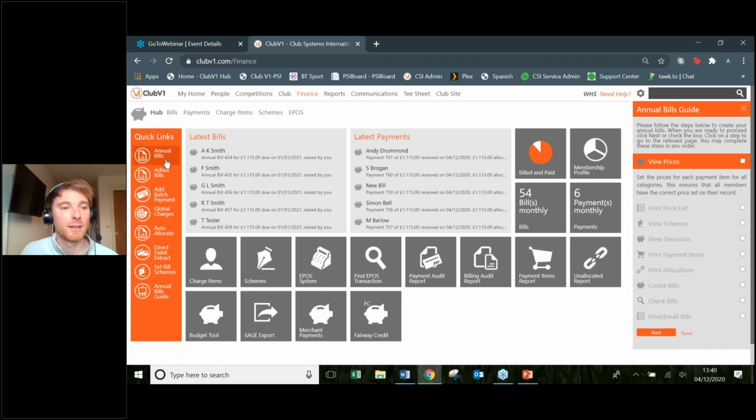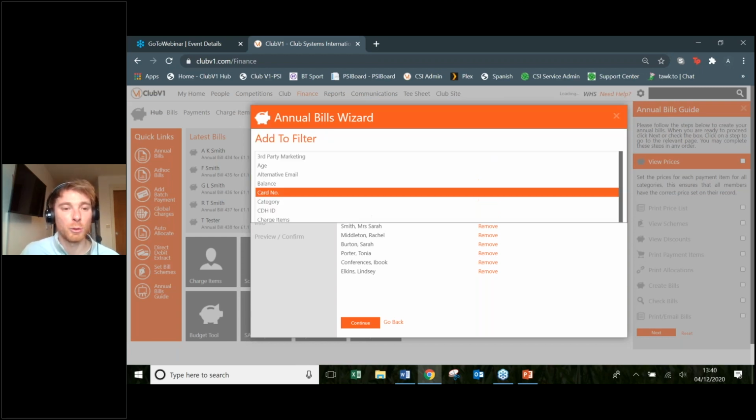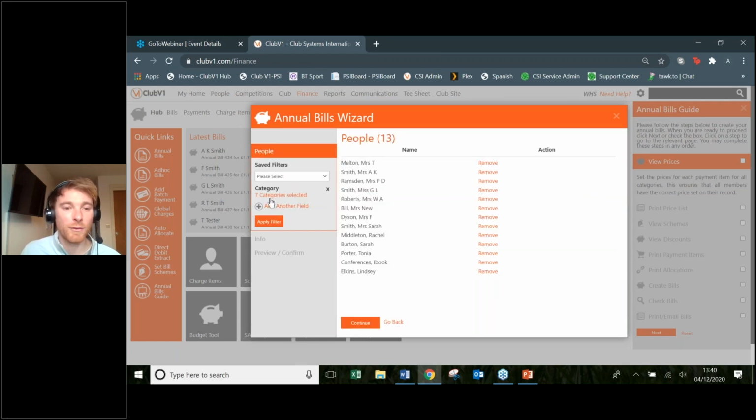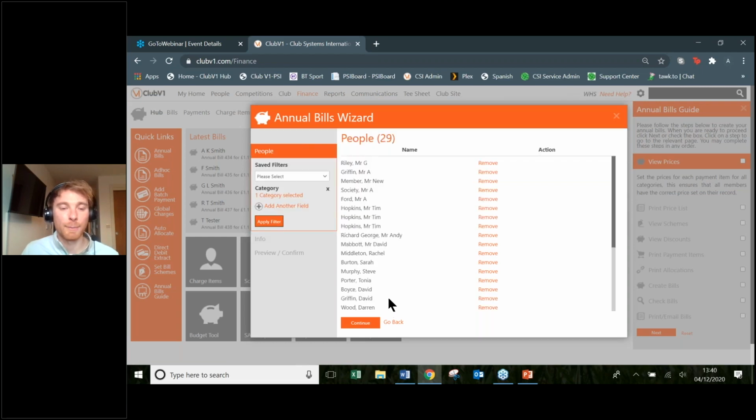Back into finance, back into annual bills. We need to create our filter again. So remember, we need to do it per membership category. So let's just build that onto the left-hand side and go into category here. And we're going to do our 5-day membership category again. Press OK, press apply filter. It brings up those 29 people.